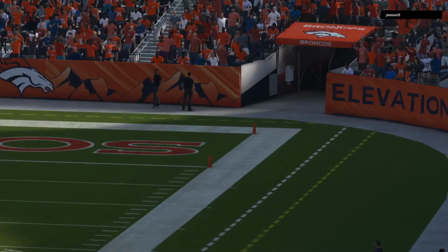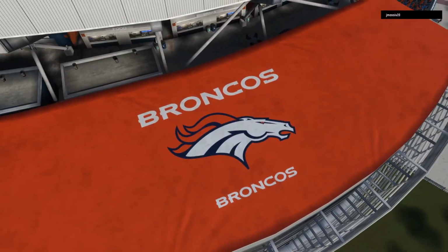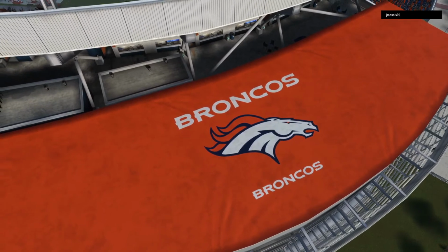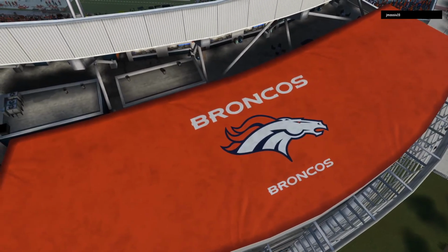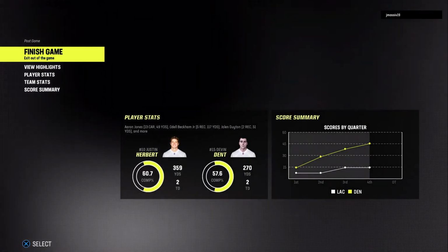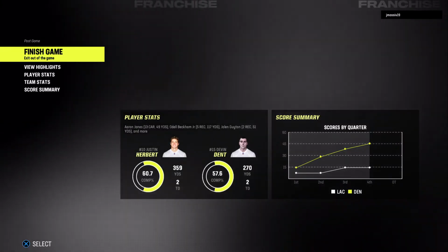So for Denver, they continue to be one of the best teams around as they move to 10-2. And they will hit the road next week to take on Washington. Meanwhile, for the Chargers, we'll see how this affects their playoff standing as they fall to 7-4 now on the year. And they'll look to regroup next week as they head to MetLife Stadium to take on the New York Giants.